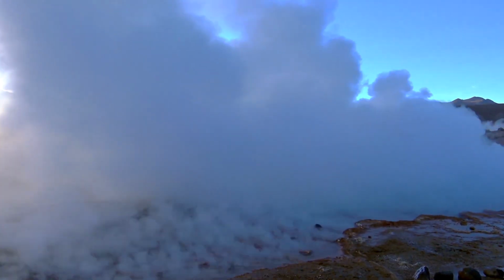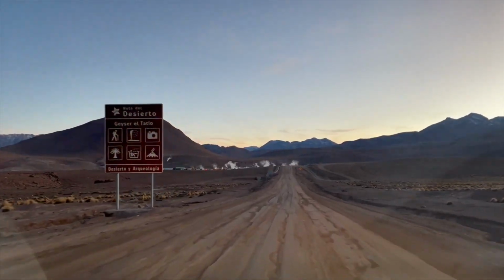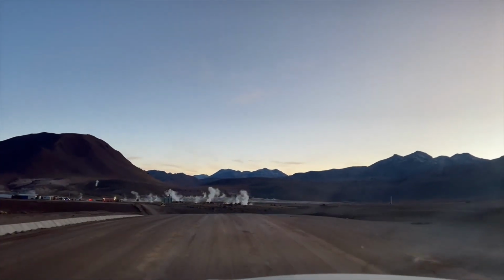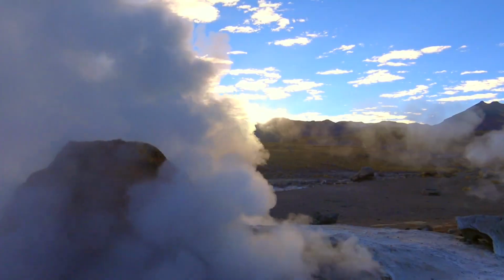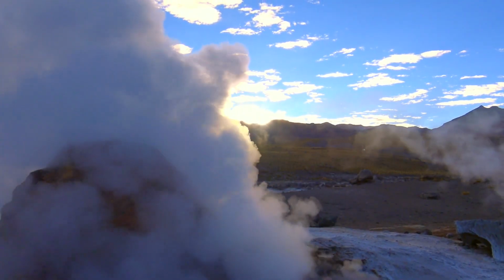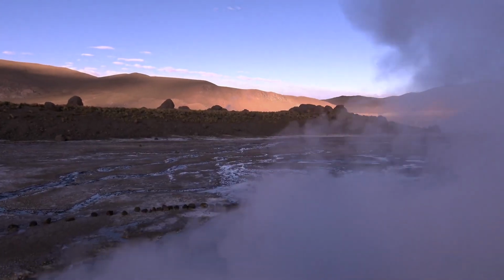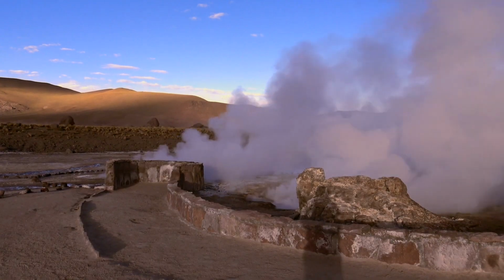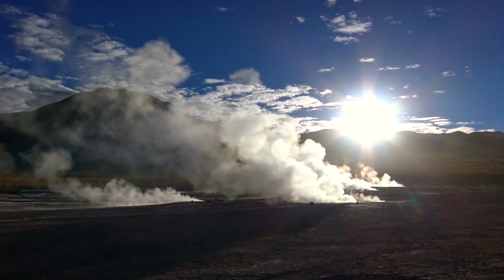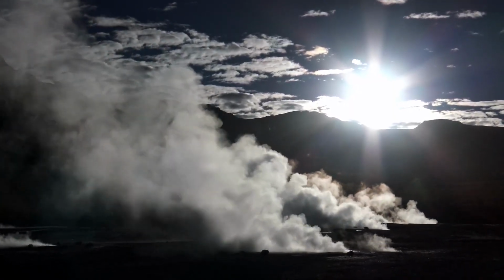To capture them at their most picturesque, you must rise before dawn, making the tedious 2-hour drive on an unpaved road bearable. The fumaroles, or steam from the geysers, are visible as they emerge from the earth in enormous, puffy columns, some of which can reach a height of 6 meters if you time it perfectly, as the early light of dawn fills the night sky. But if you arrive too late, the contrast between the steam and the surrounding air becomes less striking.